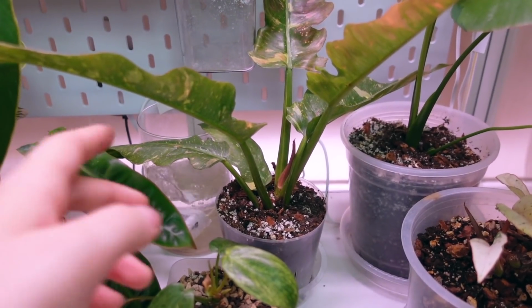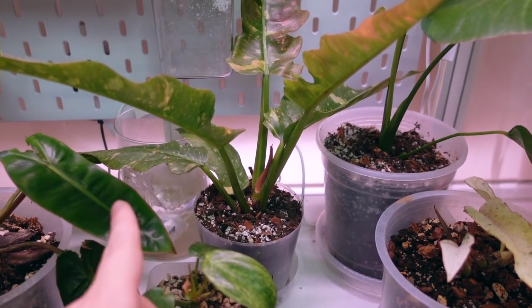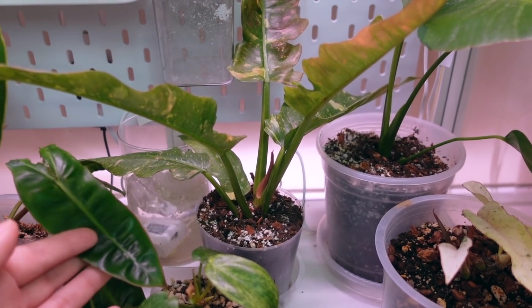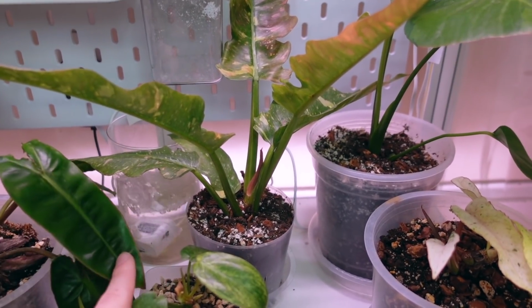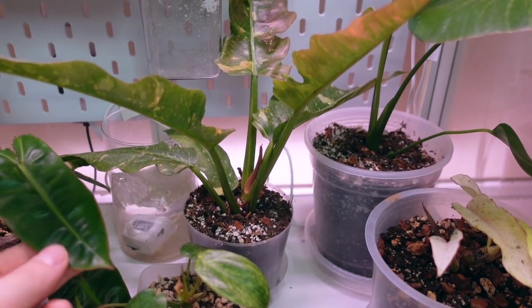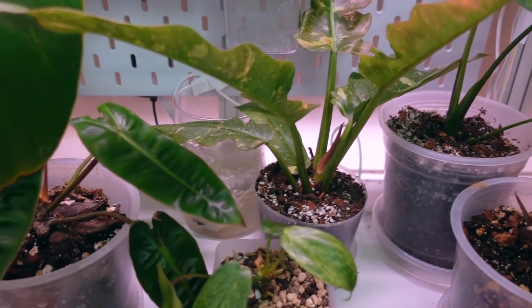Then if we come down here, I'm sorry if you guys can hear that gurgling noise. That's just my little makeshift water fountain. I just put a submersible air pump in that little jar there to create some water and airflow.